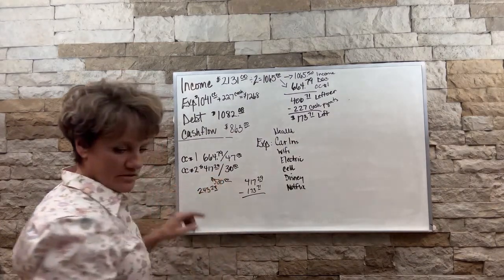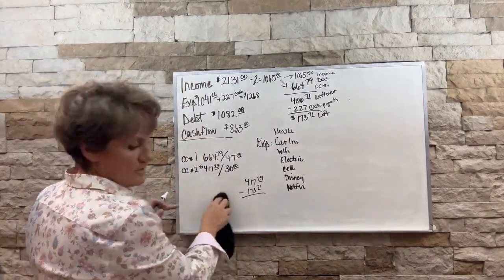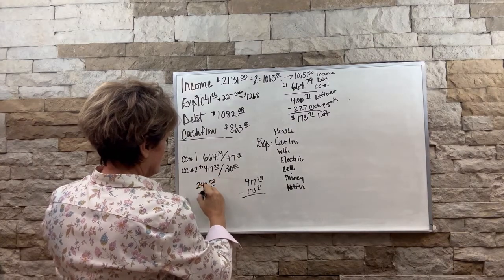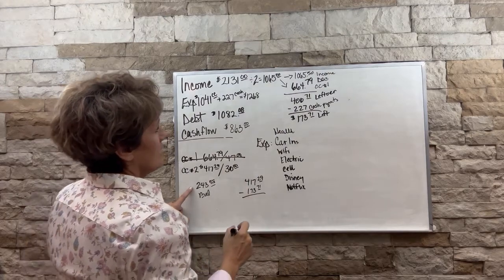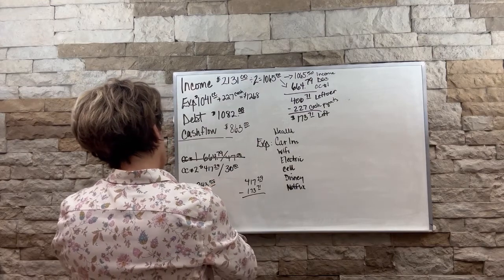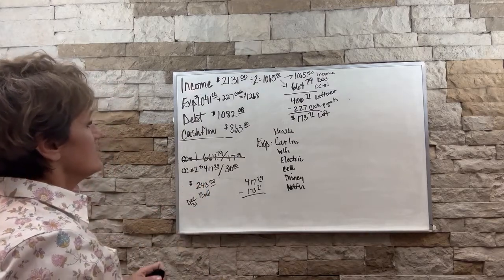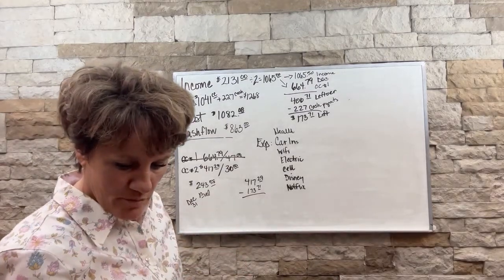$243.28. I'll write that down here. Now, it has a $500 limit. $243.58 is the balance of this card. This one's been wiped out. The balance of this card was paid in December. So December 31st balance would be $243.58. So what I have suggested is that she take, let me just get the numbers here.